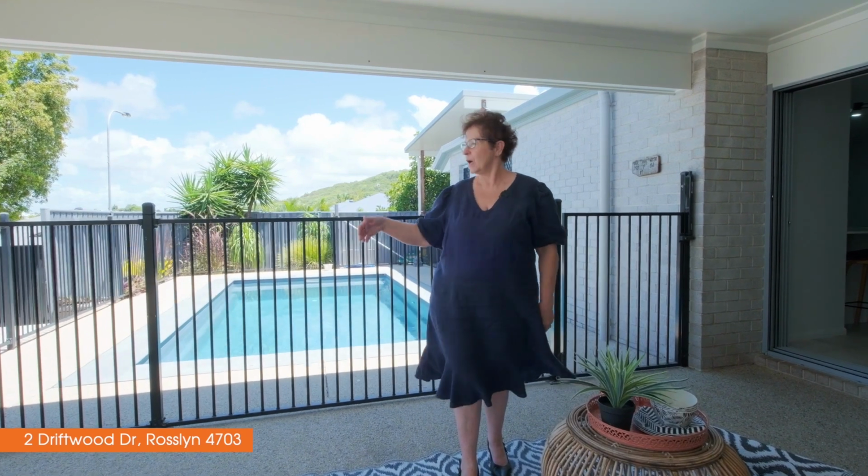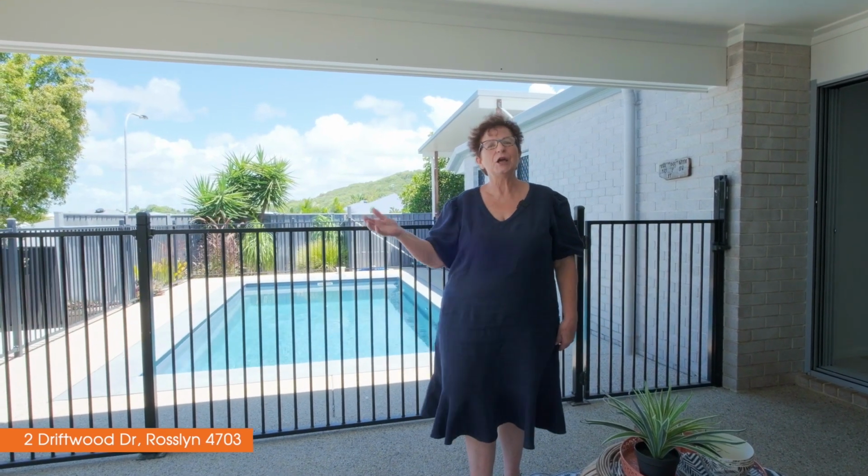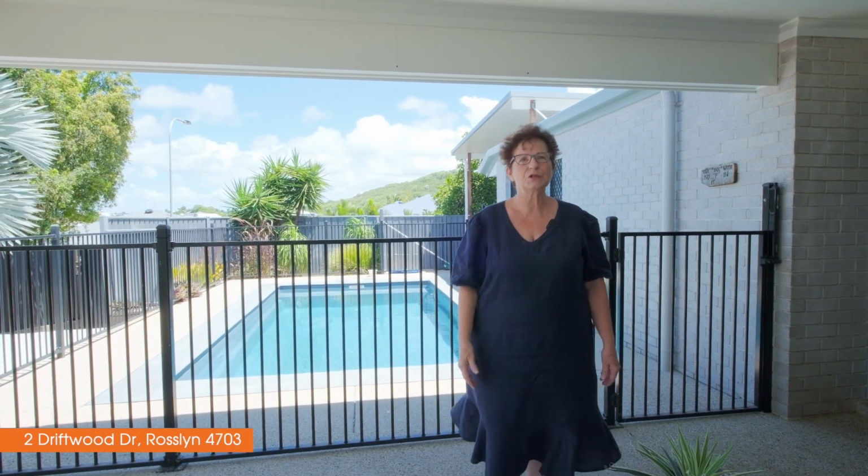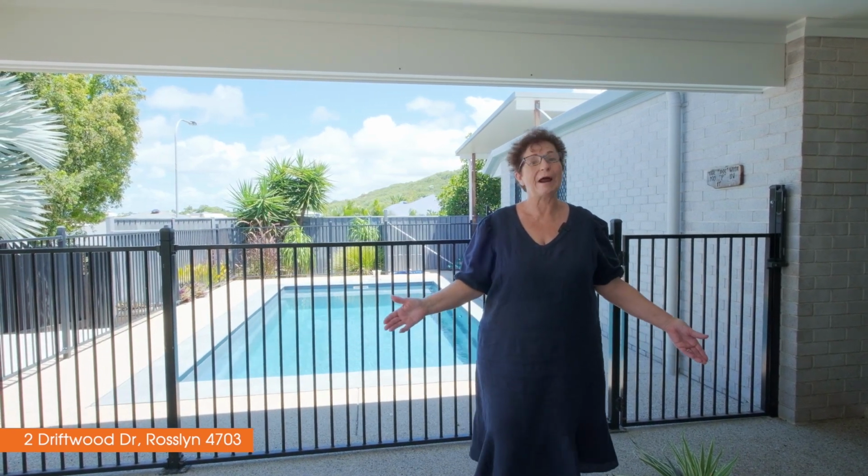What a trifecta. We've got a pool, a shed, and a huge 10 metre by 5.5 metre carport, high clearance, ideal for your boat or caravan.